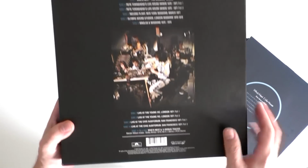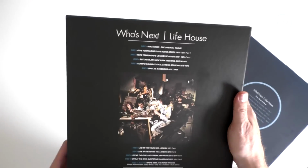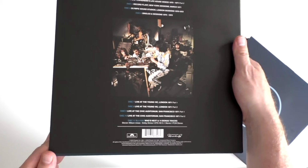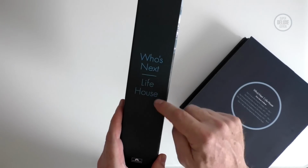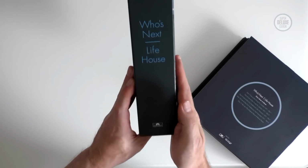There's 10 CDs and then there's a Blu-ray audio with a Steven Wilson stereo and Atmos mix, and I think there's a 5.1 mix as well. Yeah, there is. So there's a series of mixes, not just the album but some bonus tracks as well. Quite like the fact it's written this way around, so when it's on the shelf you don't have to turn your head, so that's quite nice.